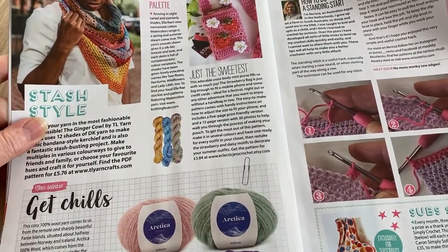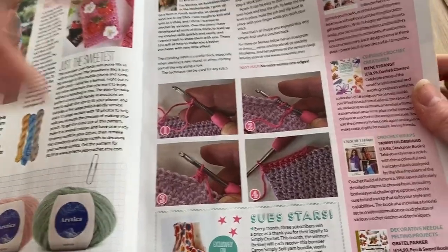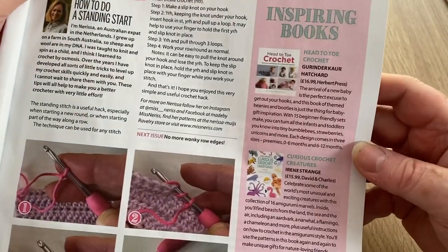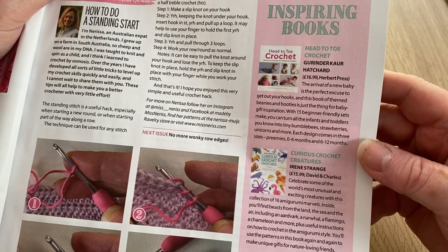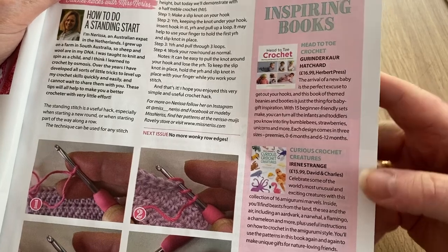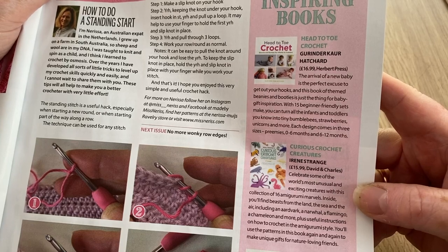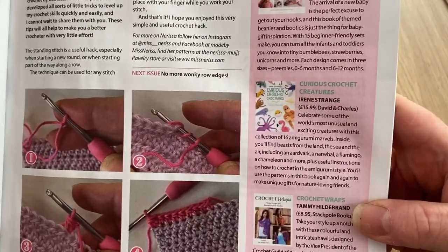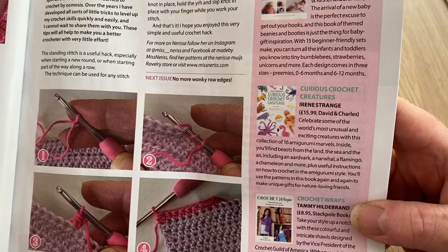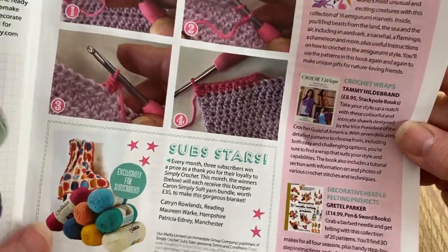So we've got lots of little bits and pieces of interest. What's this? How to do a standing start. Okay, and inspirational books. Let's see how much these ones are. We have Head to Toe Crochet, Gurinder Kaur, Hatchard, and that's $16.99. Not really sure what's in that. Says that new baby is the perfect excuse to get your hooks out, so maybe it's lots of baby stuff. Curious Crochet Creatures by Irene Strange at $15.99. And then we've got Crochet Wraps by Tammy Hildebrand. That's only $8.95. Might not be very many in there.